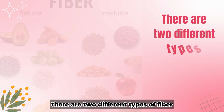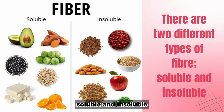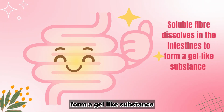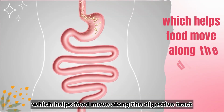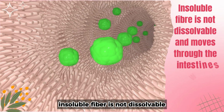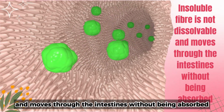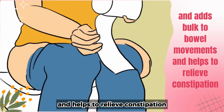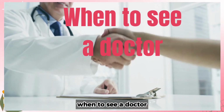There are two different types of fiber, soluble and insoluble. Soluble fiber dissolves in the intestines to form a gel-like substance, which helps food move along the digestive tract. Insoluble fiber is not dissolvable and moves through the intestines without being absorbed, and adds bulk to bowel movements and helps to relieve constipation.